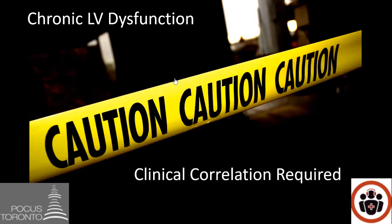If the patient's coming in with shortness of breath, worse when lying down, worse with exertion, having swelling in their ankles that's new, hearing crackles in their lungs, and if you're the type of person who looks at JVP, seeing elevated JVP, then obviously this could be related to the heart failure that you're seeing on the POCUS.